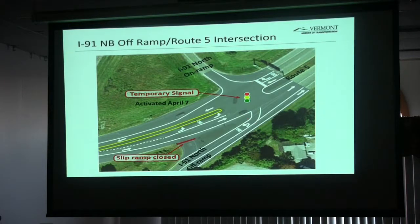We also just activated a signal today at the end of this off-ramp and closed off this ramp. The reason we wanted to close this is it just gets too complicated having cars at both intersections when you're in a construction zone, especially with these vehicles channeling. So we reconfigured the intersection. And again, those were activated today.